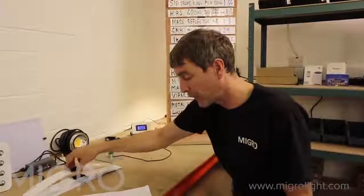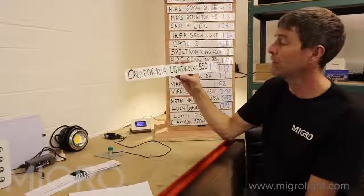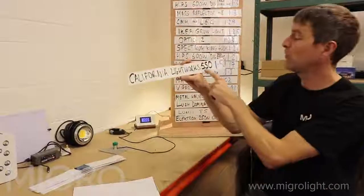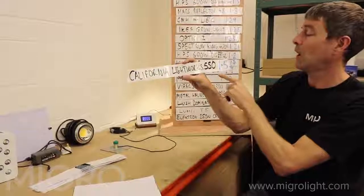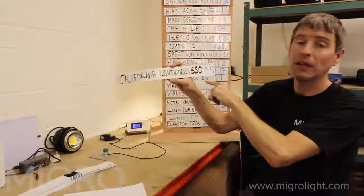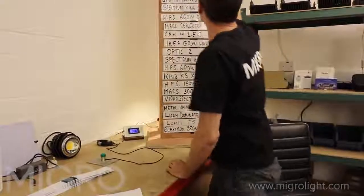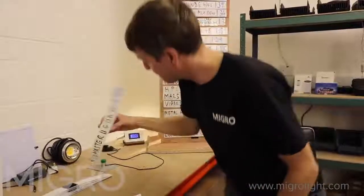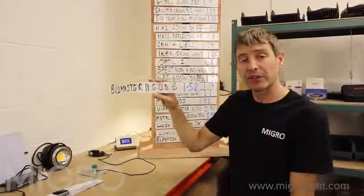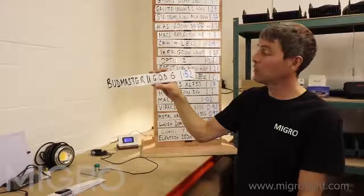What have we got next? Another Blurple light, but a relatively high quality one, so couldn't fit it all on there, but it's the California Lightworks Solar System 550. And you know, they're modular, they go up in size, the efficiency is likely to be very much the same. This was 1.5 ppfd per watt as well. We've got a Budmaster 2 GOD6, so this is their high range Blurple light. Again, it's around 1.5, it's 1.52.